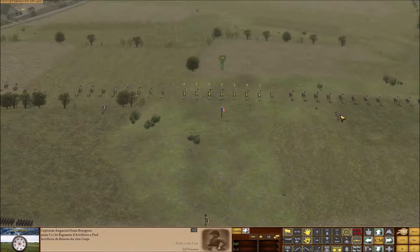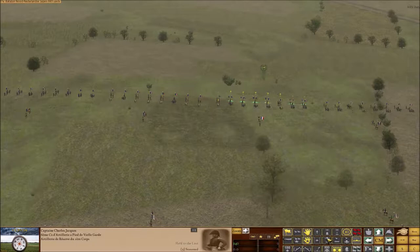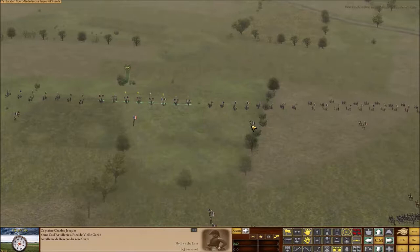Couriers rush to the various battery commanders, stretching from the main road to Brussels all the way to near Papelot, with these new orders in hand. Upon receiving these orders, the Grand Battery becomes a flurry of activity as gunners load their pieces and set their sights on the various infantry along the ridge.